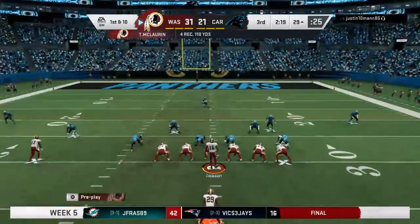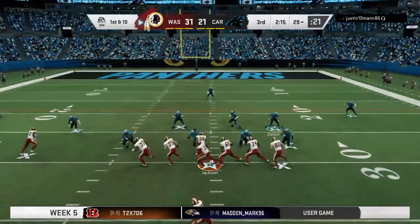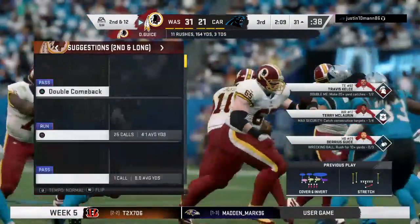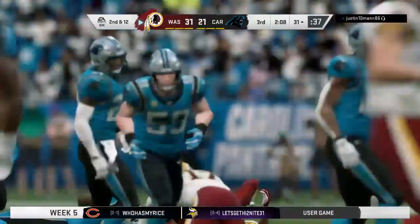I think it all came together there. In-breaking route, drove it with excellent pace. Money throw right there to move the sticks. They try and run on first down, but this one going to lose a couple yards as they get him behind the line. A loss of 2 there, second down.